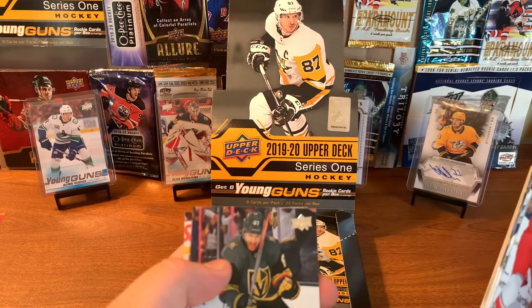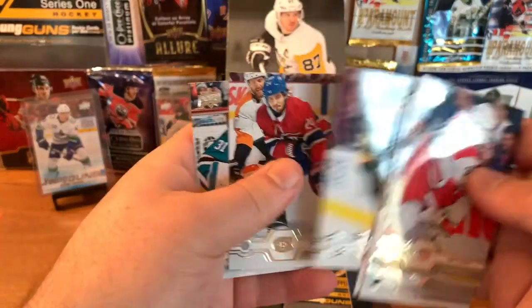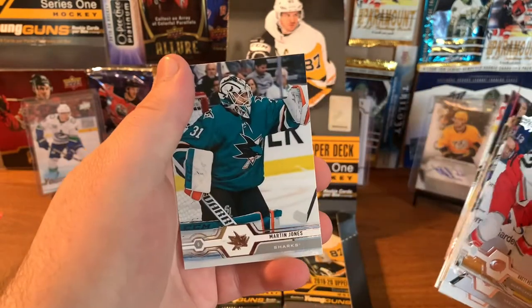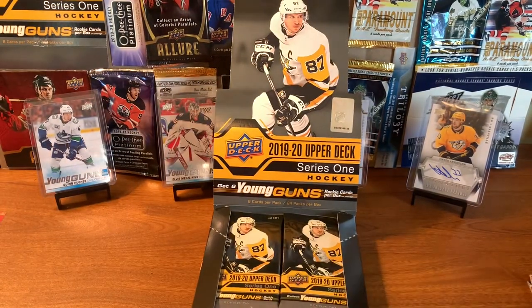Always good to get an auto, because I believe they're a case hit, or two per case. Max Pacioretty, Philip Deneau, Martin Jones. Already off to a pretty decent start in my mind, pulling an auto like that. Next pack.